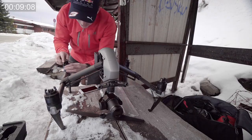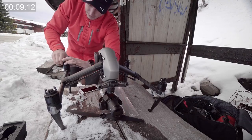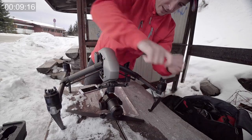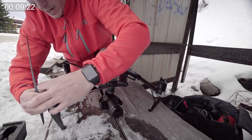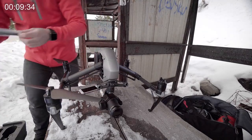You gotta twist it back on itself. I see what's going on there. Now I got it. Twist it back on itself on the brushed gimbal motor thing. White to white, red to red. Locked in, good, good. 2 out of 4.